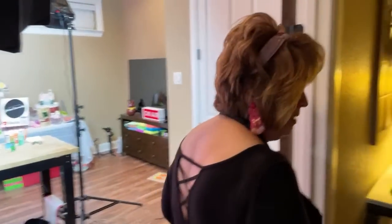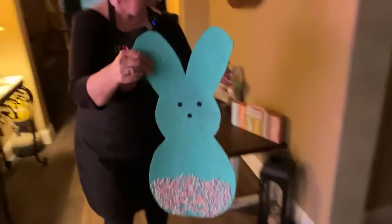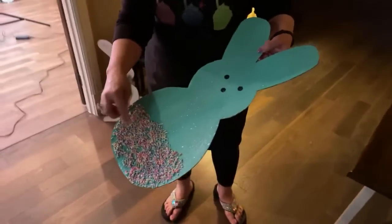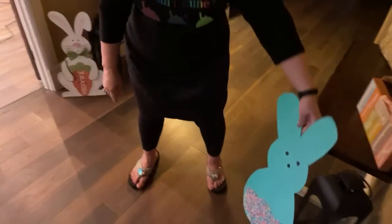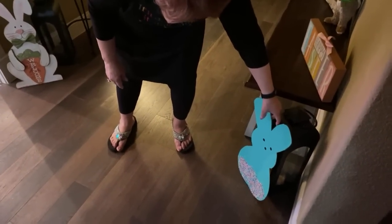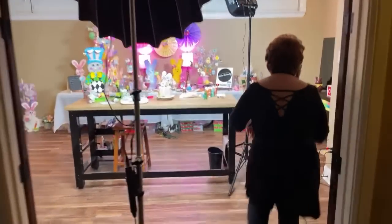See, that's another thing I want to show. This is cardboard from last year, and I just glued a little stand on it because I used it as a centerpiece on something. And look, all that is real confetti on there. I just put it in the garage and it did well. So I made a bunch of these last year. Anyway, all right, let's continue right quick.